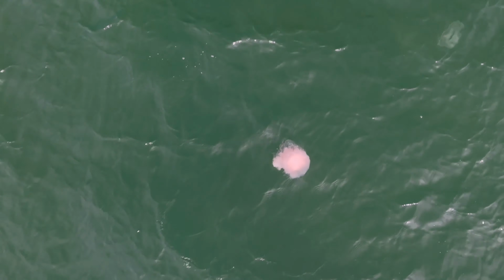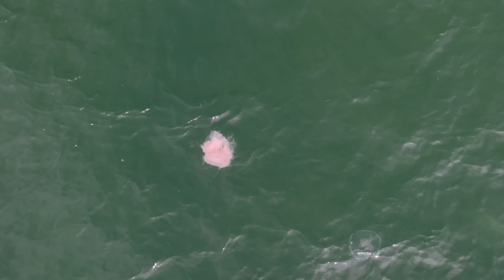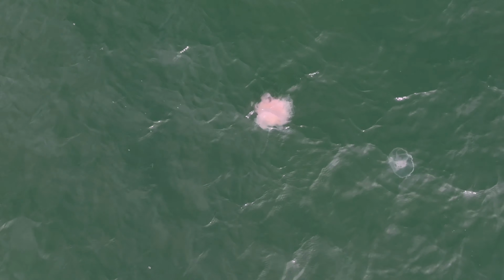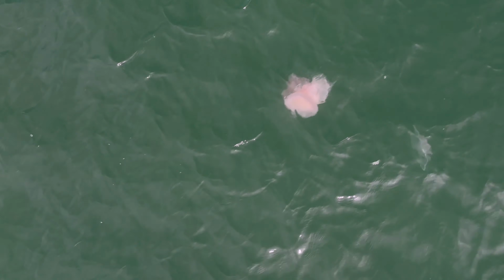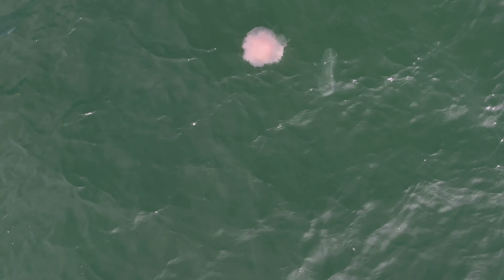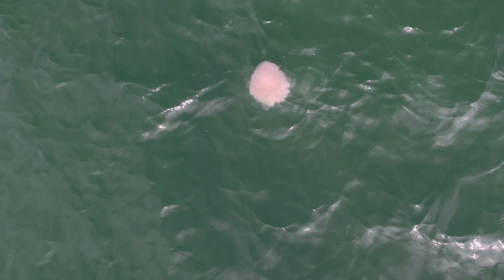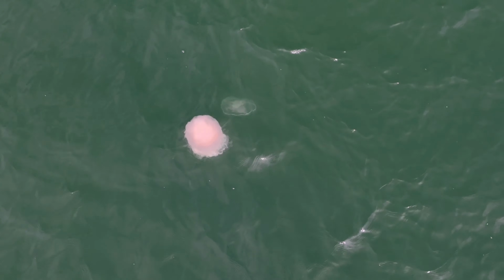Now that it's flipped around, you can see the bell that it uses to push water to move itself along. I kept watching it as this moon jellyfish got closer and closer to it. Just as it looked like the Pink Meanie was about to grab onto the moon jellyfish, my battery on my drone got low enough that it initiated a return to home and I was unable to see what happened.